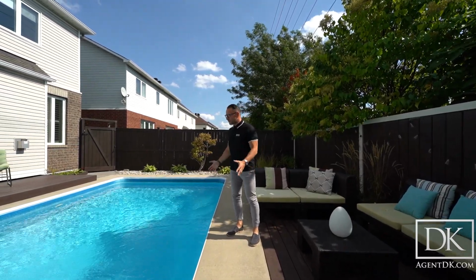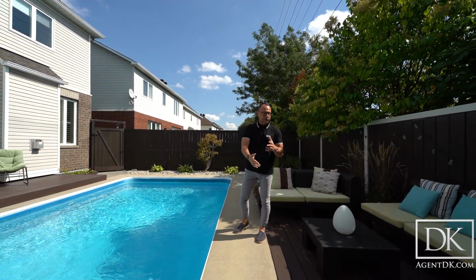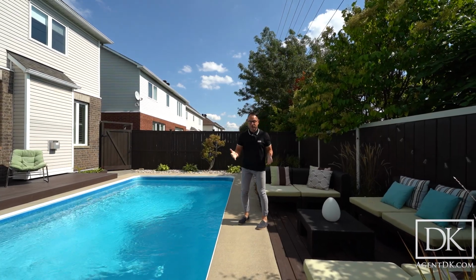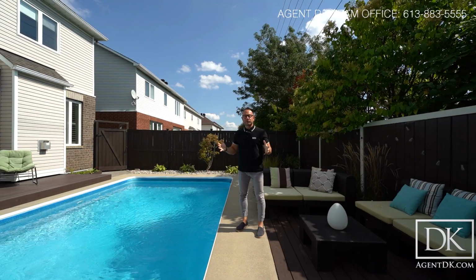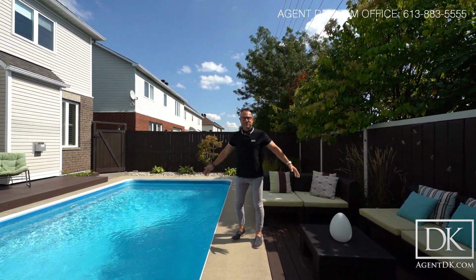It's absolutely awesome because you've got the pool, you've got tons of room for lounging, for chilling, for grilling, for sitting with your friends. And we're gonna take some twilight pictures as well for nighttime so you guys can see what this looks like at night, because it just looks beautiful at night. But who wouldn't wanna have a backyard like this? It's absolutely amazing.